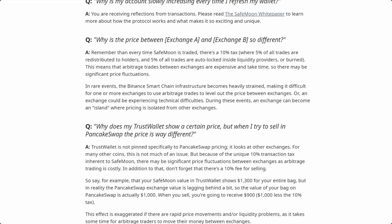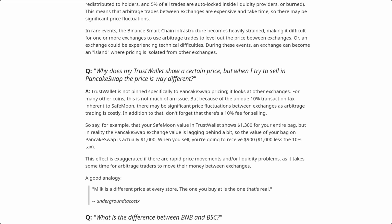In rare events, the Binance Smart Chain infrastructure becomes heavily strained, making it difficult for one or more exchanges to use arbitrage trades to level out the price between exchanges. Or an exchange could be experiencing technical difficulties. During these events, an exchange can become an island where pricing is isolated from other exchanges. So there you go. Now you know why the price is different between exchange A and exchange B. Let's move on to the next question.